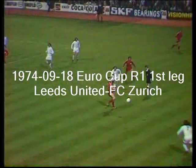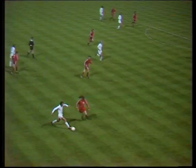Stierli. Botterill. Kuhn. That's quite a dig from all of 45 yards from Kuhn, the skipper. The last Leeds man to make the 600 landmark was Jack Charlton, but now here's Cooper.